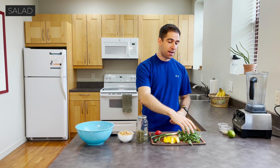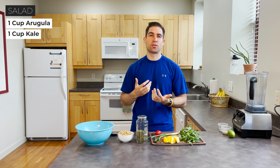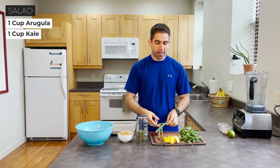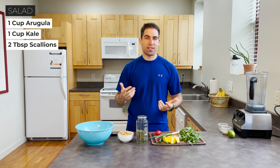So what I like to start off with is a cruciferous greens base. I have a little bit of arugula here, a little bit of kale. I'm going to use that for my salad base. You could also go with something like bok choy, mustard greens, or collard greens, which are pretty good too. Next, I like to throw in raw alliums. So I have scallions here that I'm going to use. You could also use onions, shallots, garlic, something like that in the raw format.